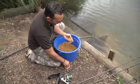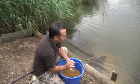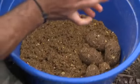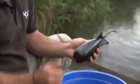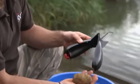Mould the balls, and whatever you're using on the hook bait as boilies, get them into the ball and wrap them round. And once that breaks down, that'll just give them a little bit to feed on. The balls need to be the same sort of shape as a feeder, perfect for a day's session. Drop that in, shut it, easy as pie. And what happens is, as soon as that hits the water, it opens up and instantly comes out.